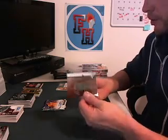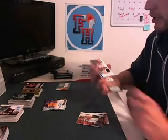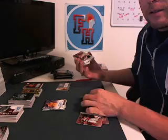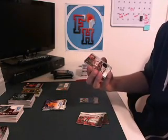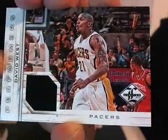All right, we got Kevin Garnett base, Nene for the Wizards, first hit. Whoa, jeez. Those little things jump out of there. It's like an ejector card. David West for the Pacers. Performers. David West jersey.